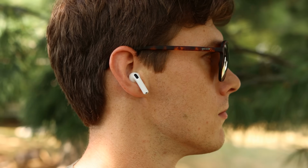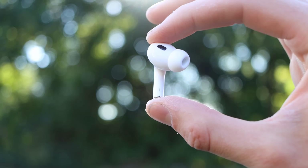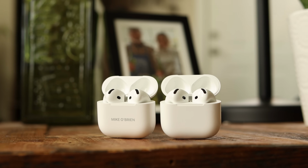For one, you have much more hygienic earbuds, much easier to clean. They don't go deep in your ear, so they rarely get dirty. So if you're sharing your earbuds with somebody else, again, much more hygienic. Secondly, more people find them more comfortable. I know some people that just cannot use silicone ear tips, and so they only buy the AirPods 2 or the AirPods 3, and now finally, the AirPods 4 and the 4 ANC.